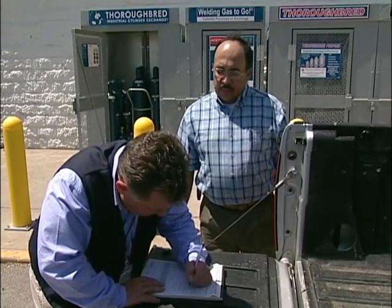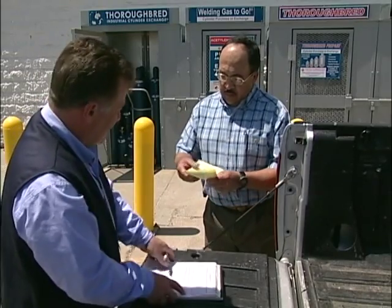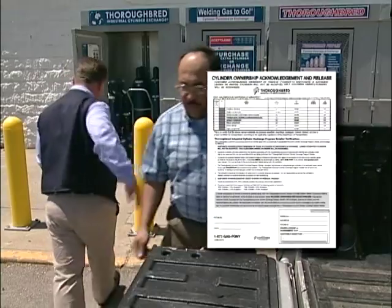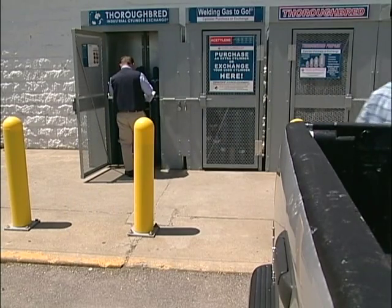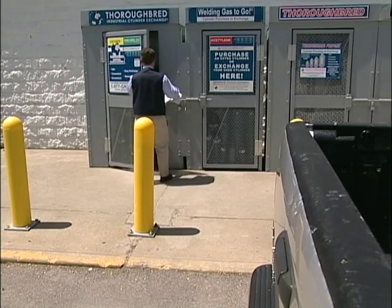And always thank the customer for the business and return the cart to the cage and lock the cage doors. Be sure to give the store copy of the cylinder ownership acknowledgement form to the store manager to keep on file for up to 1 year. Following these guidelines will ensure safe and proper exchange and purchase transactions.